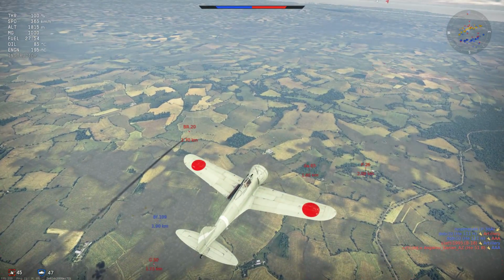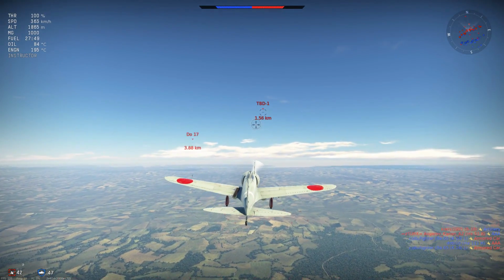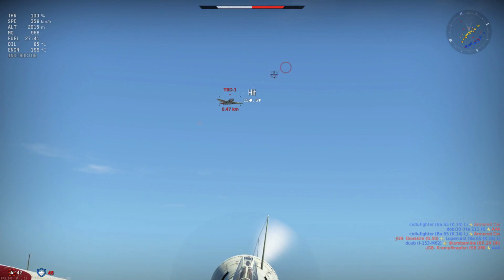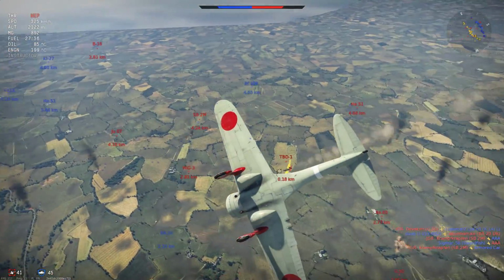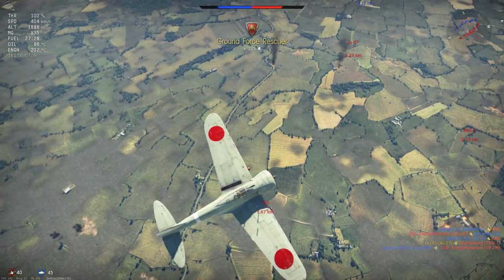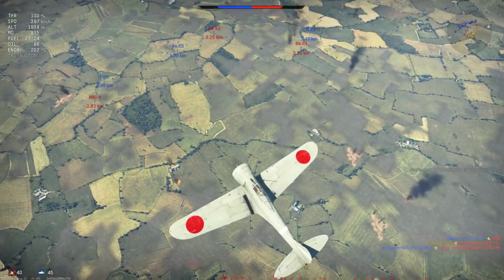Now we're going to go after a TBD-1 here using the same approach as with the BR-20, and we'll see once again how the great turn circle of the Ki-27 allows us to come around very rapidly on the bomber as it goes away from us, and we can get nice and close to pick up the kill. Opening fire on their underside to begin with, and as we now come around we get right on the 6 of this TBD-1, and before their rear gunner can get any accurate shots on us we take out their pilot for our first kill.